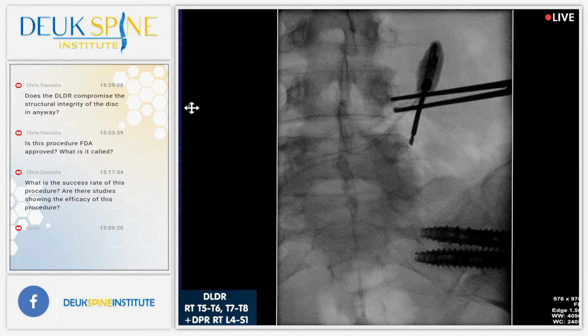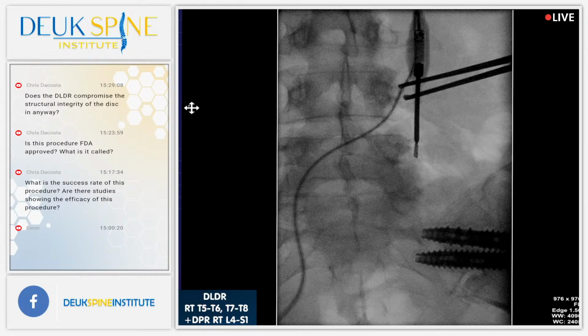We don't do the RFA really. We still offer it for patients who want it, but the best treatment for this problem, the curative treatment, is what you're seeing right now, and it's called the Deuk plasma rhizotomy. And it's the best treatment available for facet joint pain. Done. We got one more to go.